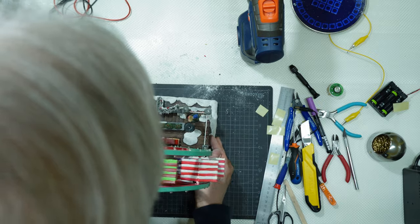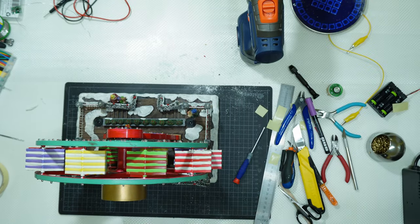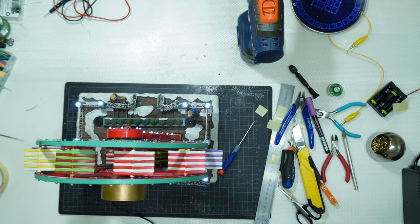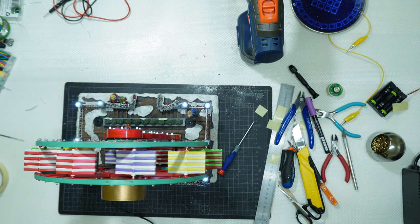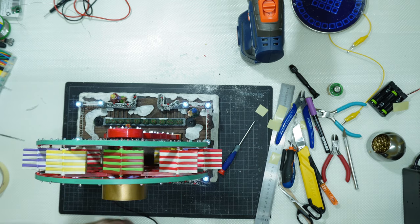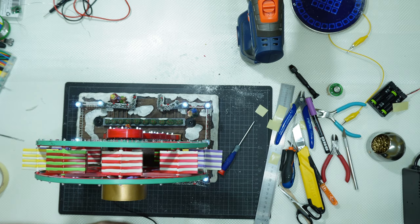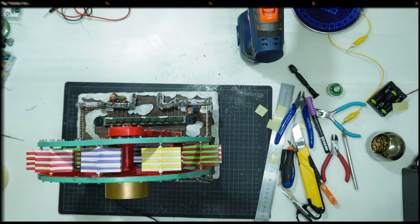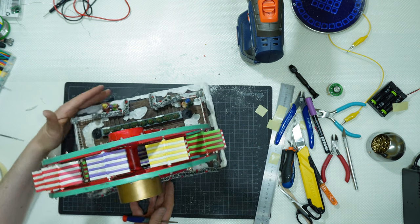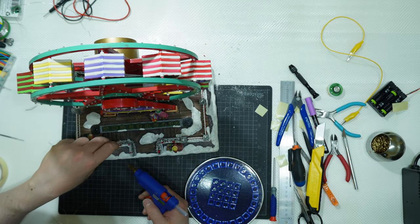I have a mess, but here it is. And let's check if it works. Yes, with just the movement and the lights, and then also with the music. Okay, now let's do some gluing. Okay.